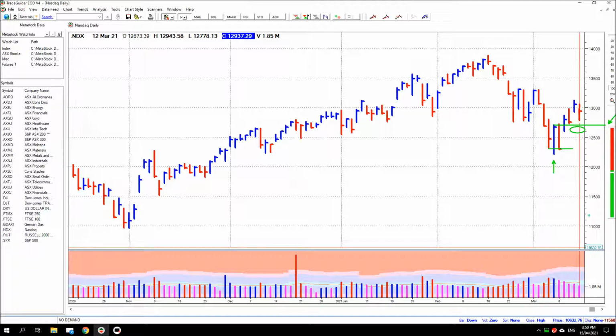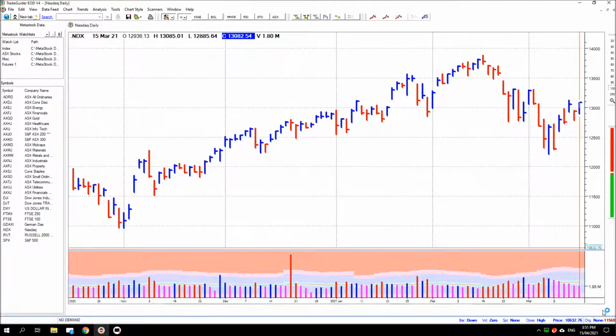Anyway, that's a test for supply. You can see that volume was lower than the previous 3 bars. So supply wasn't a serious issue. And you can see in response, prices moved higher.